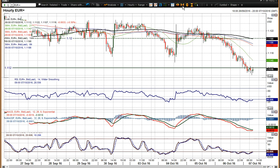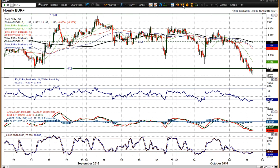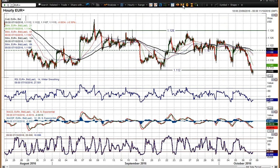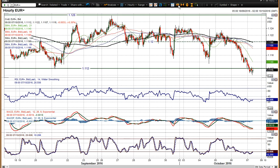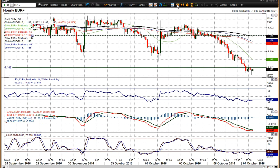Here is the hourly chart, where you can see that the market has just dropped away. Interesting that we have seen this breakdown coming ahead of non-farm payrolls. The market will normally settle ahead of non-farm payrolls, but it's been trending quite strongly to the downside with the stronger dollar, and as I said, breaking that 111.20 level, but still held just marginally above that 111 big figure pivot.